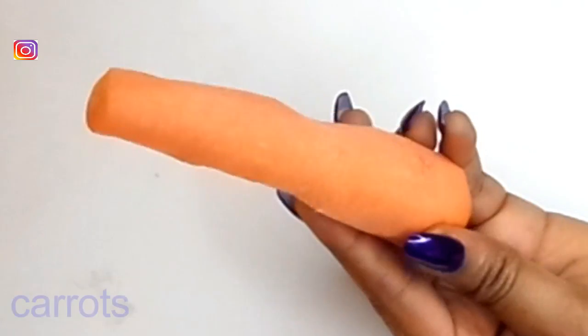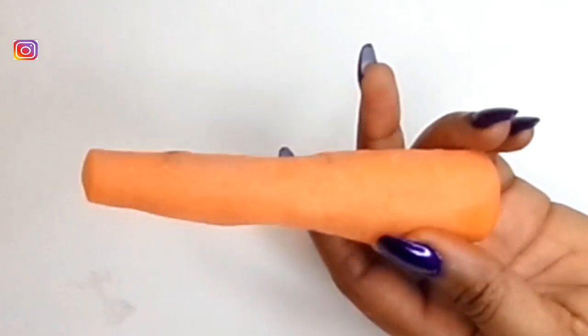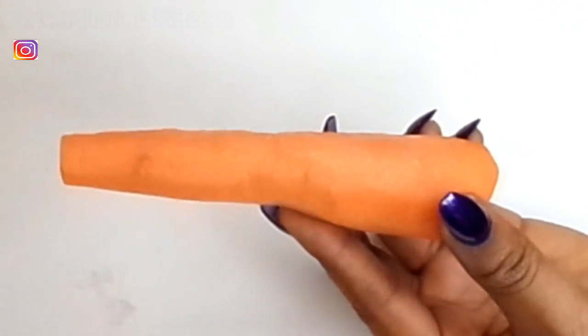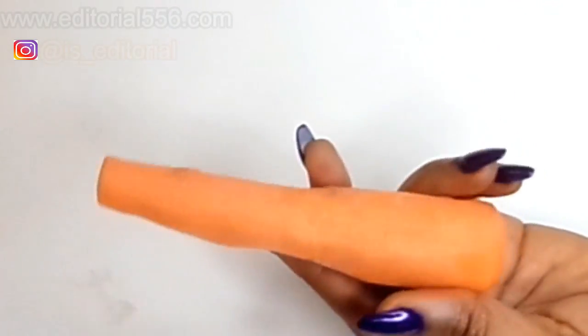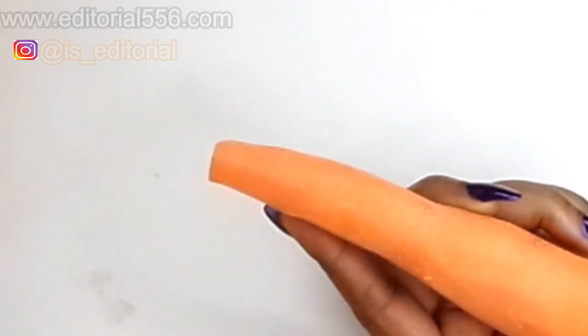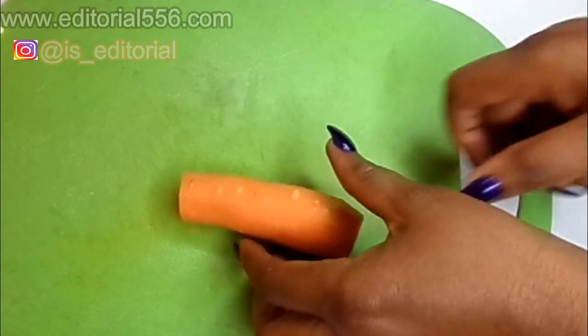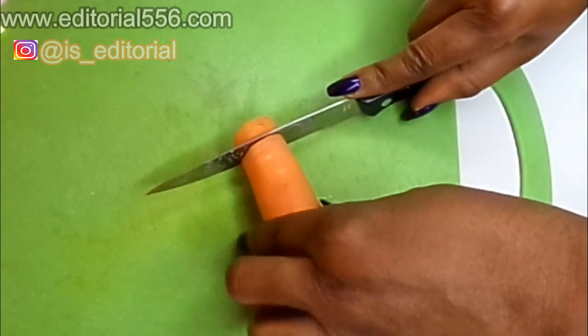And also we're going to be making use of carrots. Alright, so I've actually prepared and washed my carrots already. Carrot is a natural skin tightener. It helps to firm up the sagging skin as well as the sagging boobs. So it will also help to shrink up the pores, leaving the skin smooth and removing pigmentations. I'm also going to be blending the carrots.